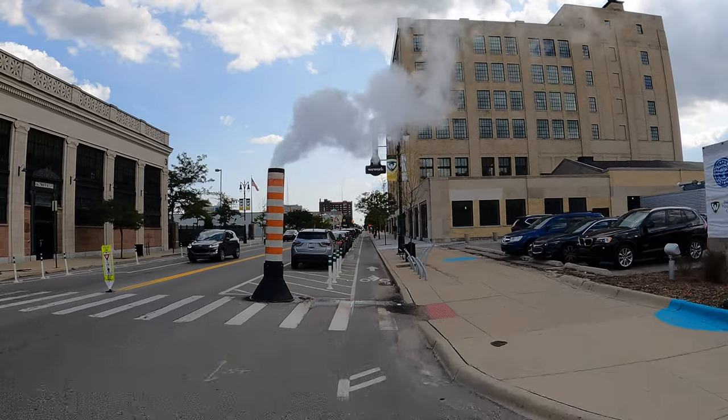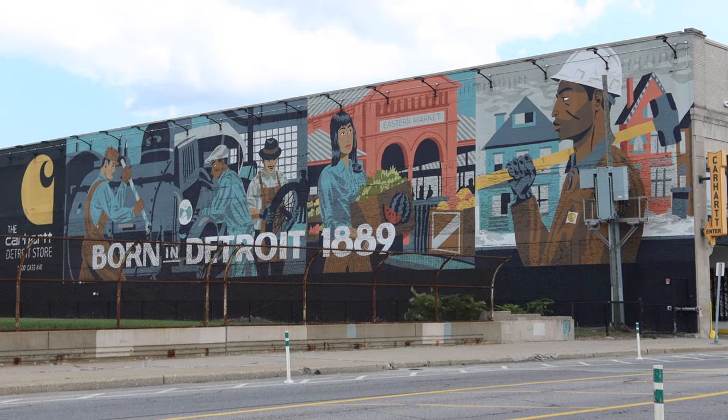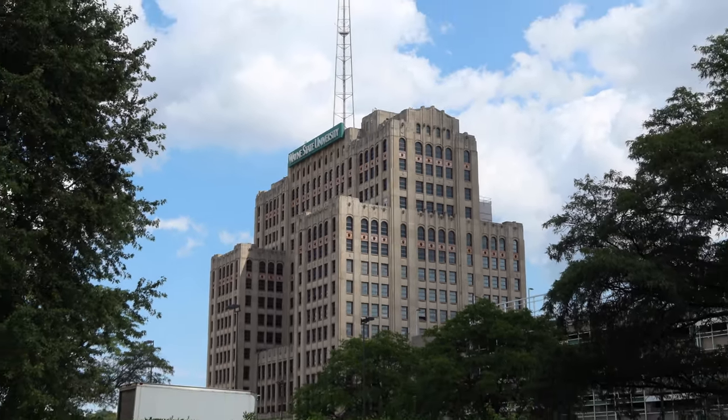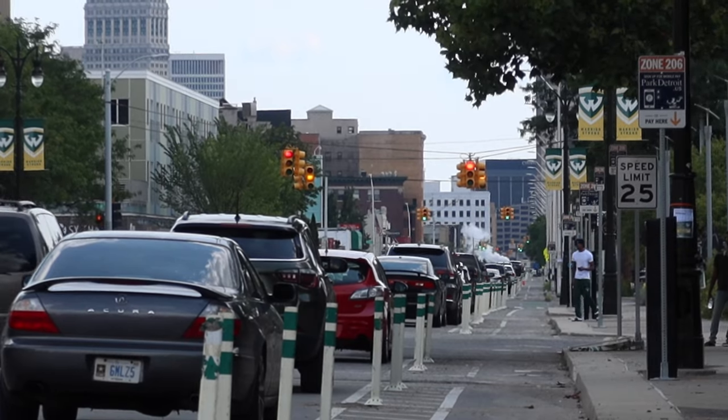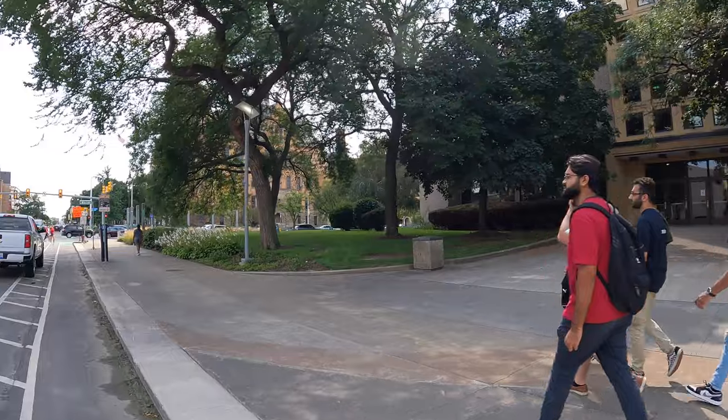After looking around New Center, I get back on Cass Avenue and head back towards the downtown area. I'm now looking to ride to Belle Isle Park, which is 8 miles away. Riding on Cass Avenue was a lot of fun. There was lots to see and had great energy with students of Wayne State University doing their thing.